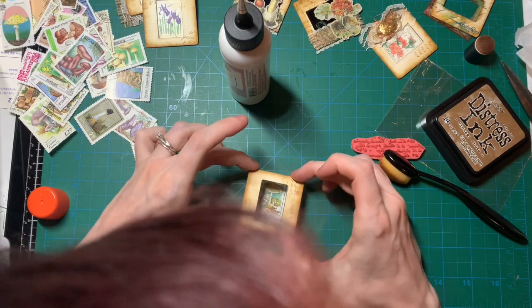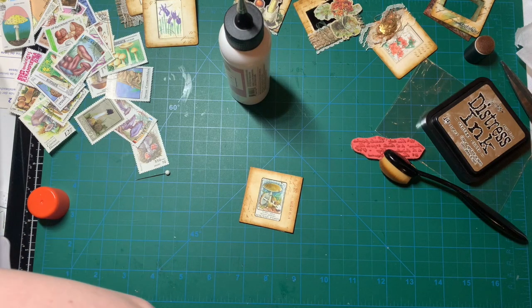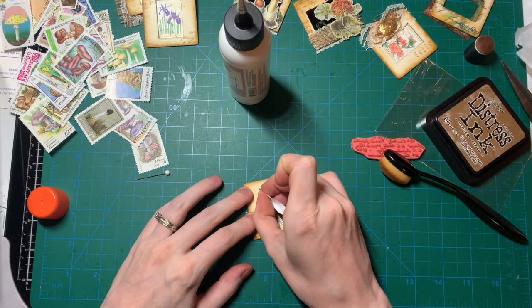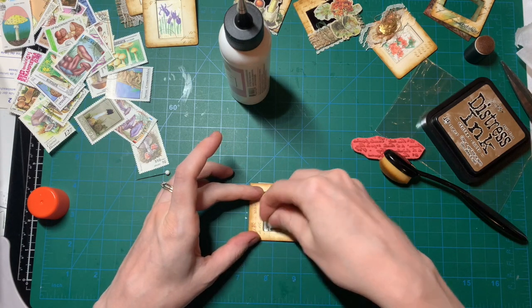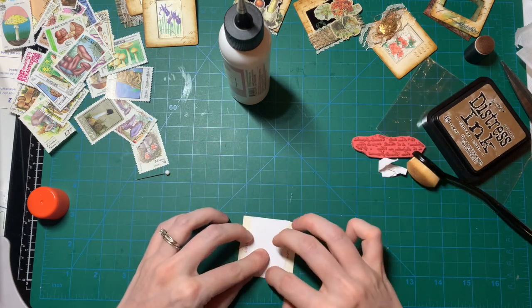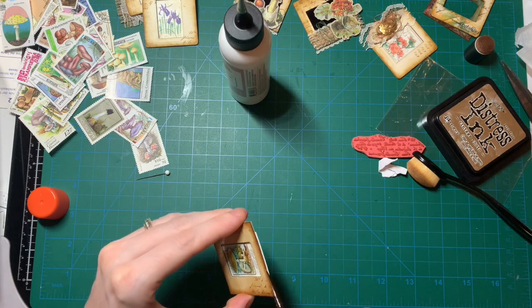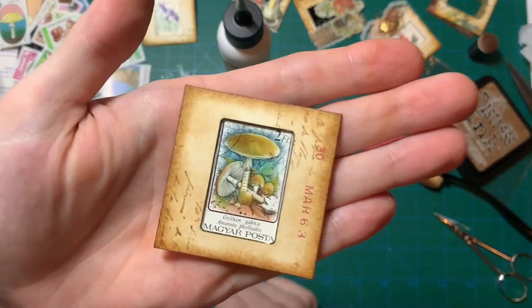Sorry if my head gets in the way. I just want to make sure that I center it. Oh, I can already see glue. That's not good. Let's see. Just gonna clean this up. I mean, the glue dries clear, but I don't want the shine in there. Yep. Okay. And then I'm just gonna cut this piece off here. And we get our little frame.